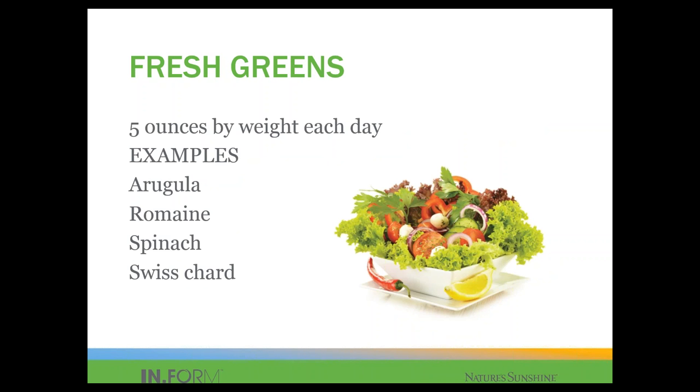Our fresh greens: a good way to get these in every day is, I always tell people to try and have a salad, whether that be for your lunch or a side salad with dinner. That way we can get our fresh greens in every day. We want 5 ounces. Another way of doing this is putting spinach or kale in your smoothie if you're going to have that for a meal. That's a good way to get your fresh greens. Some more examples here, they have more in your book as well: arugula, romaine, spinach, Swiss chard, and there are tons more examples in your book.